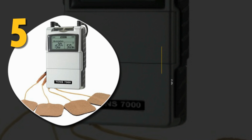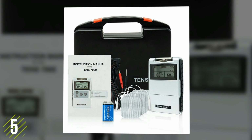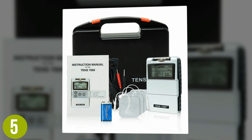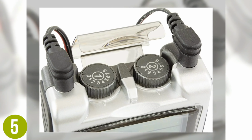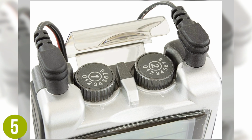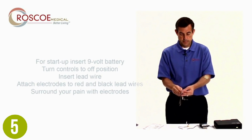Number 5. TENS 7000 2nd Edition Digital TENS Unit with Accessories. Starting off, we have the TENS 7000 2nd Edition. We found this to be an easy-to-use and very capable TENS machine. With this great entry-level item, you simply connect the supplied device with the lead wires and electrodes, place the electrodes on your skin, and you're ready to start.